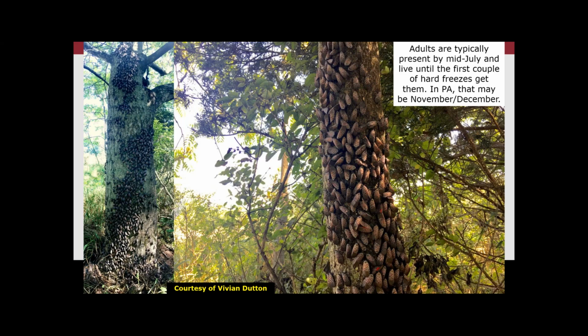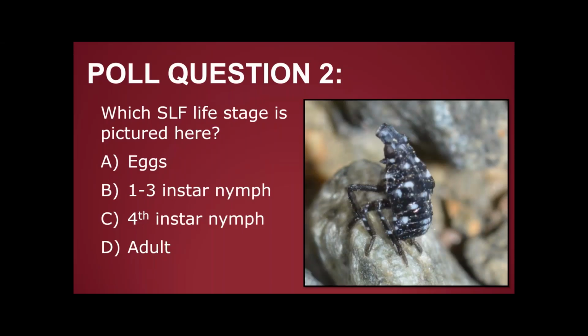Now, this behavior where the adults will group together in these massive numbers. This is another thing to keep in mind, as you could imagine, another reason why nobody really wants to have spotted lanternfly in their own backyard, because they do tend to congregate in numbers that are a bit overwhelming for folks.